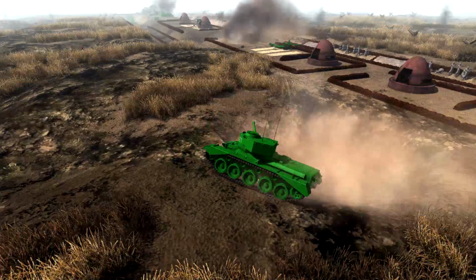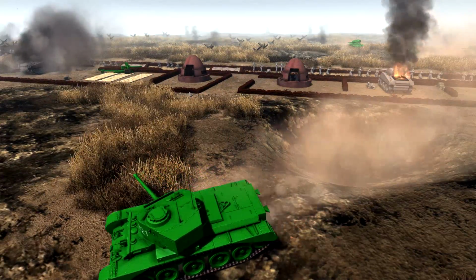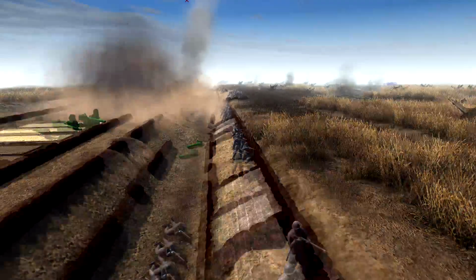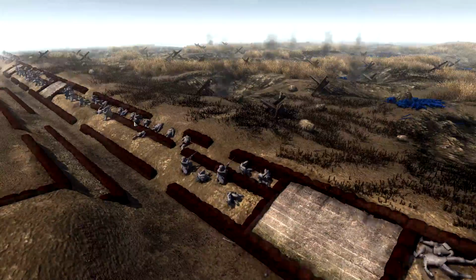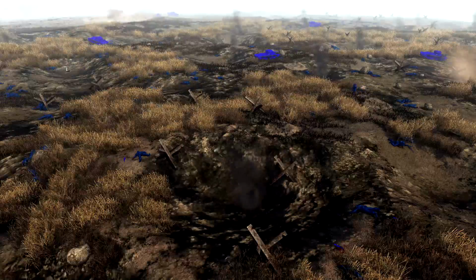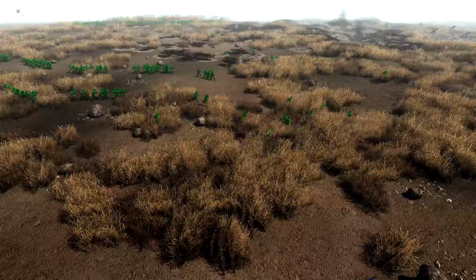So this tank has managed to get behind their lines. This is a good sign. I think the Greys are getting a bit confused now. How are we doing on this side? Oh, they've still managed to hold the left. I think that might be another fail on the blue side on this side. We're going to have to see how well the Greens do now.